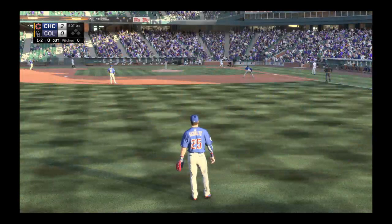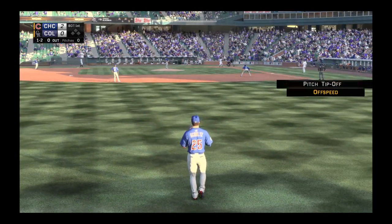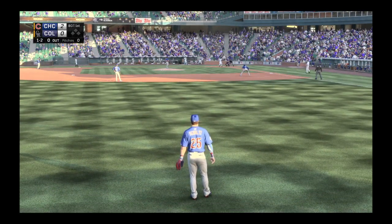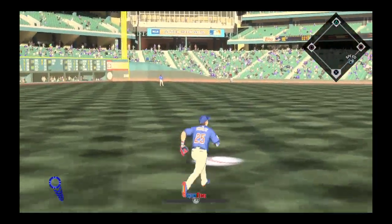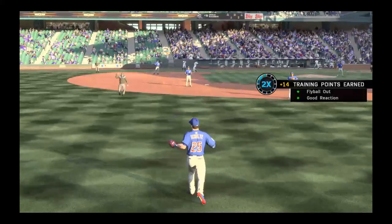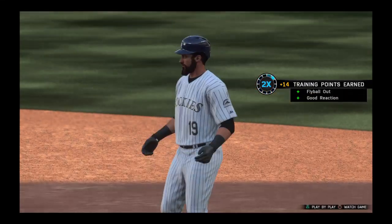Leading off the inning, Charlie Blackmon, as they'll look to get something going here and even this game up. Swung on and lifted in the air to left center. Schultz is there to make the catch, and it's a one-pitch out to start.